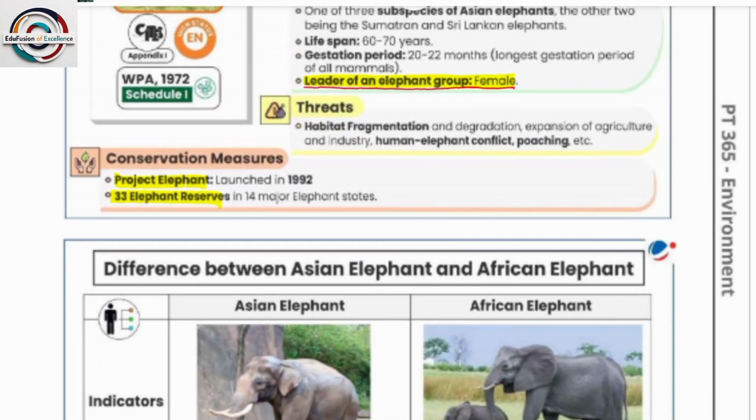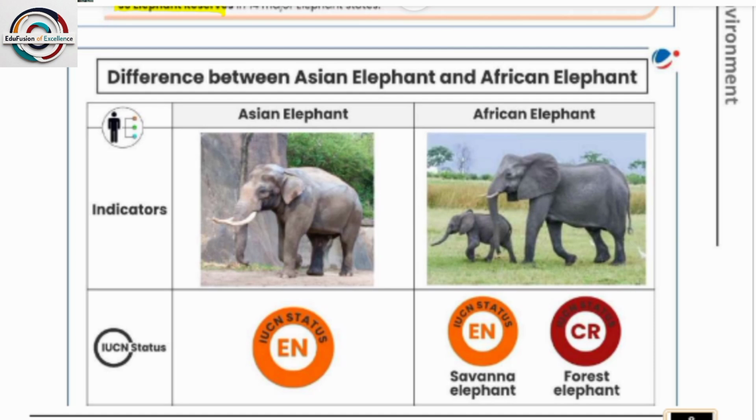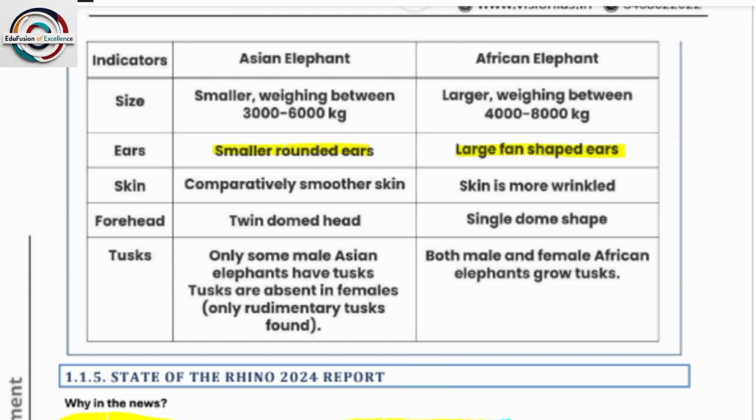Next, conservation measures. From the Indian point of view, as I said, there is Project Elephant. Next are 33 elephant reserves. Now the difference between Asiatic and African elephants: please have a look by pausing the video. Savanna elephant and forest elephant: smaller round ears, large fan ears.